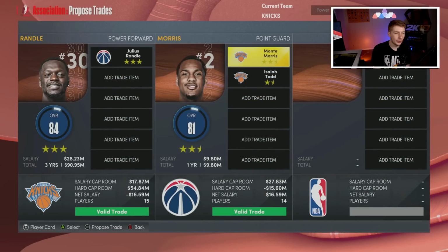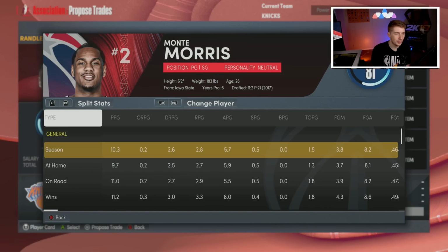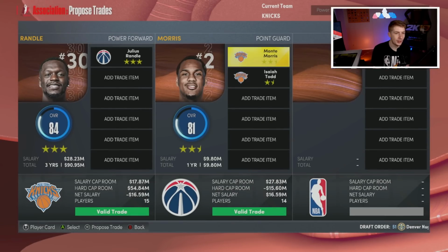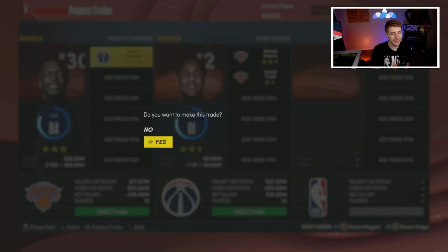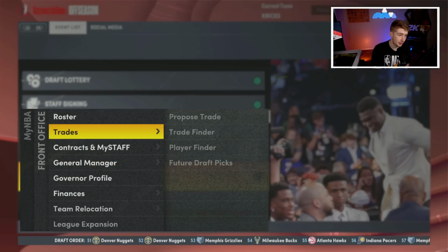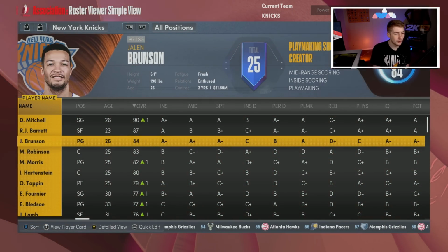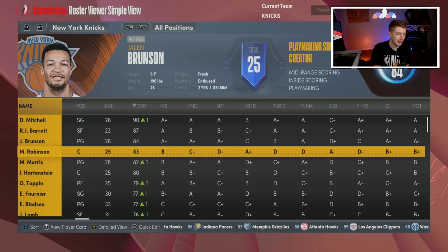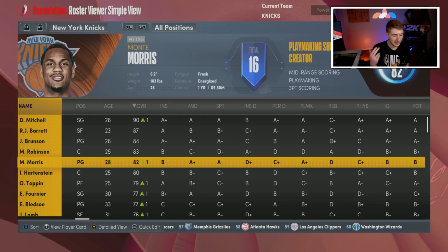So yeah, the Wizards go ahead and take on Randle, who they think could maybe push them in the right direction for Bradley Beal. We also get a young player in Isaiah Todd in it. So I'm going to make this trade. It's not much, obviously, but getting off Julius Randle's contract, I think, helps us out a lot, because I feel like we don't really need him going forward. So you have Monte Morris as a backup point guard to Jalen Brunson, and I like that. That kind of rounds out our bench a little bit more.